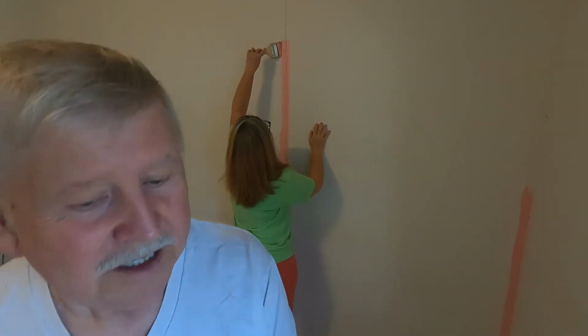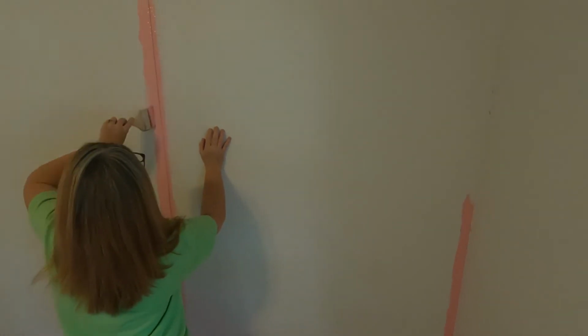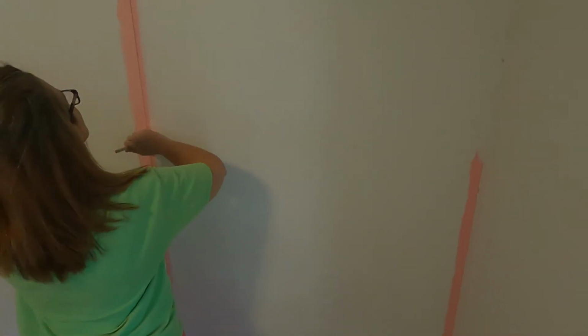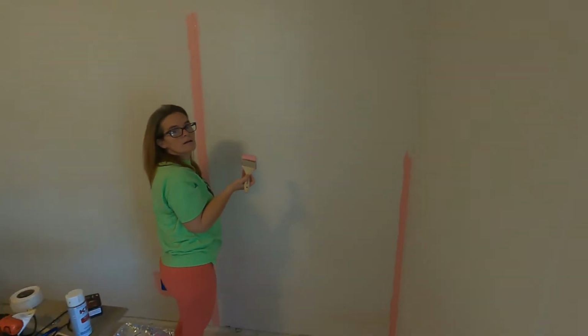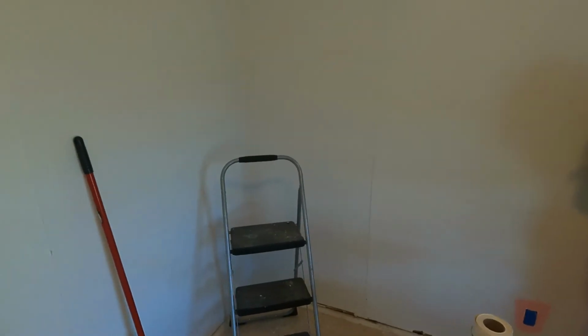You already seen the closet before, full of mold and stuff, and had to cut the sheetrock out. But this is the room. Now, let me get the camera down working. Do something with it. Y'all, I'm only this tall, so that's all I'm painting. Just to where I can reach. You can't tell much, but this room hadn't been painted in 12 years. Or longer, but almost 13.